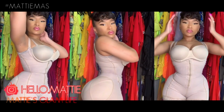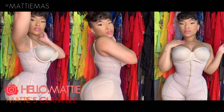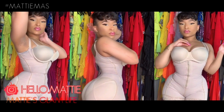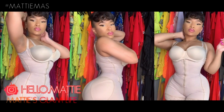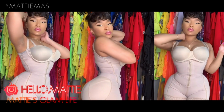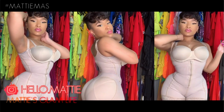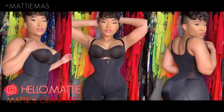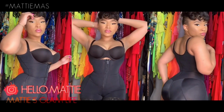And the reason why I say that is because fajas work to improve everything on your body. So they improve your waist, they improve the buttocks, they improve the hips, and they also lift up the breasts. I absolutely love fajas for that reason because not only do they transform the waist, but they transform everything along with it. My favorite faja is from Amazon and the retail price for it is $87. And this faja works wonders for the bodies.